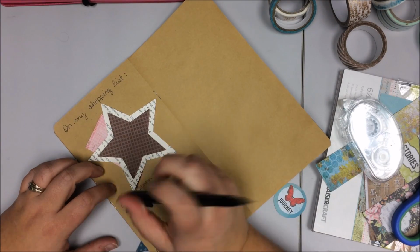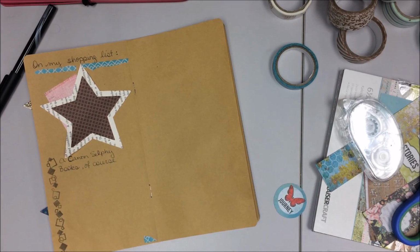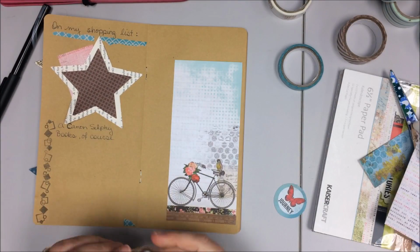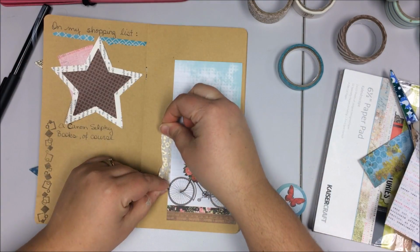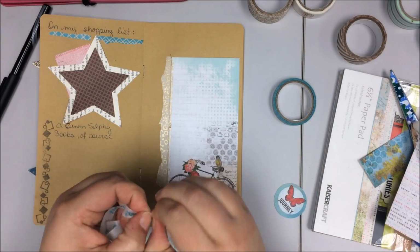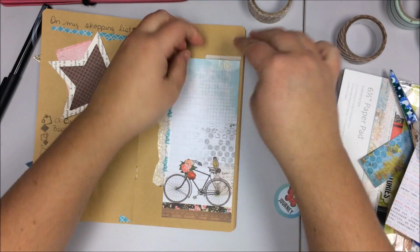So my shopping list is pretty small. Because it was getting closer to Christmas, I kind of just had a few. It's more like a wish list, I think, than a shopping list. But I wrote down a Canon selfie, books, of course, a Silhouette Cameo, a new mirrorless camera. I'm on the hunt for one of those. I haven't quite decided yet what I want, but it is time for a new camera for me, so that's on the shopping list. And then, of course, I filled it in down at the bottom with more everyday shopping stuff that I just had to get that day.